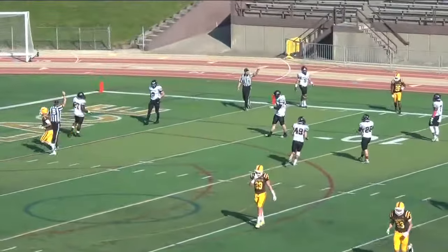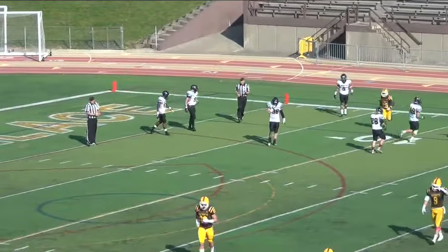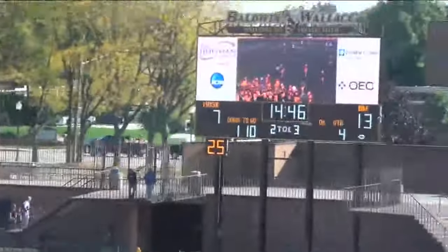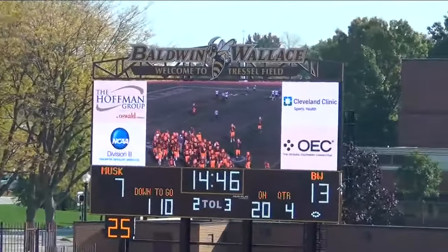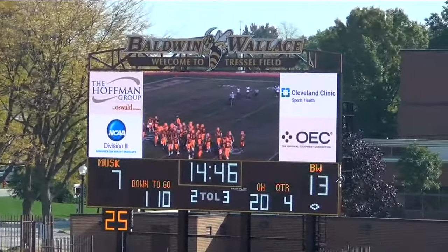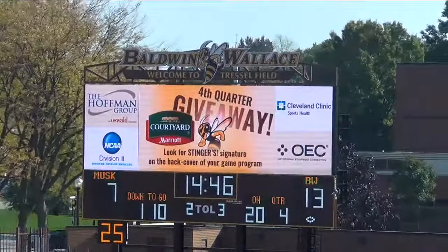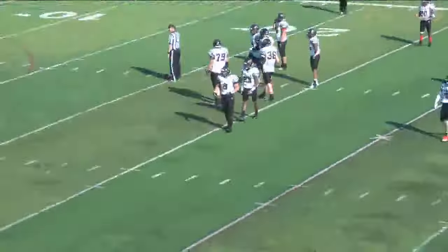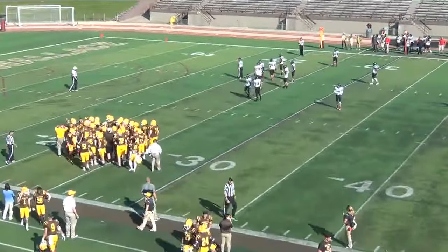Pretty good kick, but the Yellow Jackets will start at their own 20-yard line. Yeah, it was a phenomenal kick, and it had a great roll. The problem was it was too close to the end zone when it bounced at the 5 and had too much energy left in it, and it kicked over the goal line. So it goes into the end zone for a touchback. BW starts the next drive, 1st and 10.